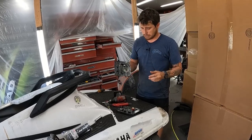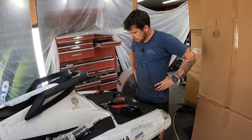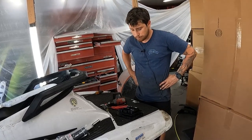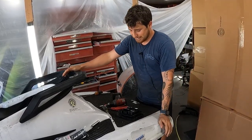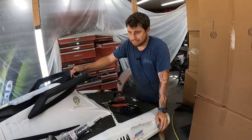So unfortunate, because this is like a $300 part to replace. I'm gonna look around, see if I can find one cheaper in a local area. Maybe we can get lucky. If not, we need this part to run.